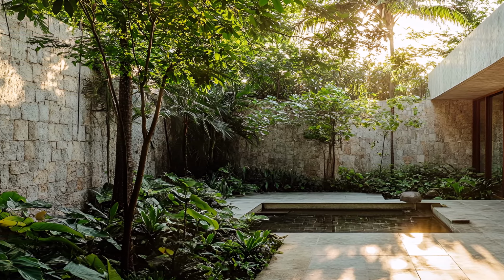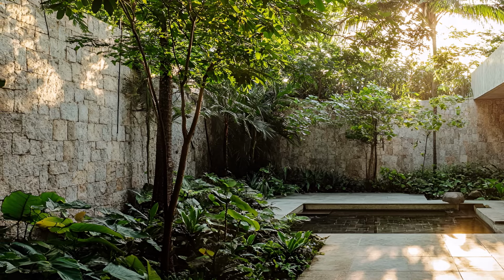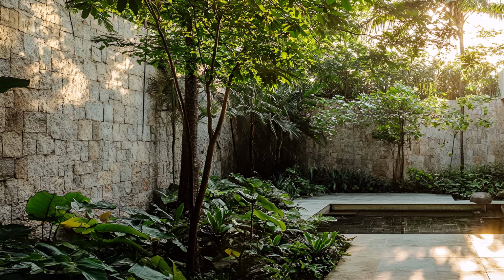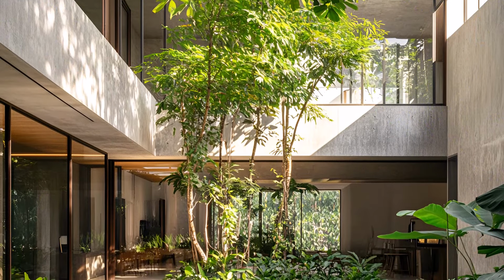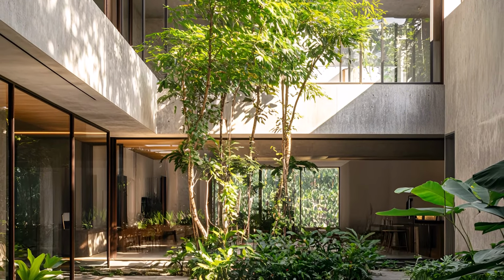Every detail in the courtyard has been thoughtfully chosen to enhance the overall aesthetic. The minimalist furniture, made from high-quality materials, blends seamlessly with the natural surroundings.